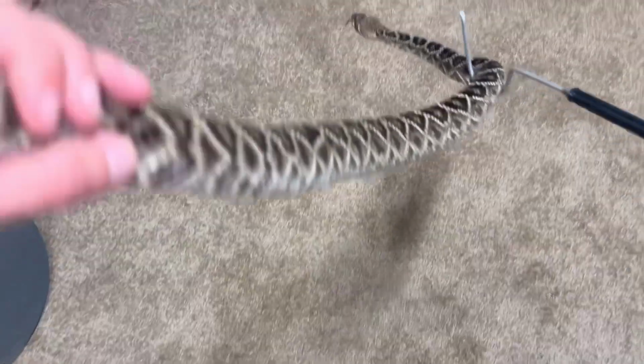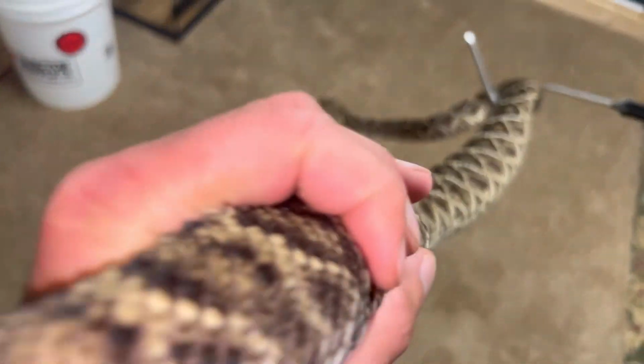And this Eastern Diamondback is hit or miss. Sometimes it's very good, sometimes it's very wiggly, and even defensive. Right now it's being cooperative. Let's see how this goes.